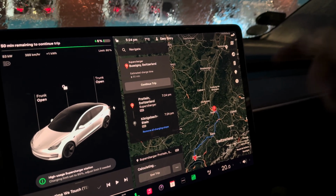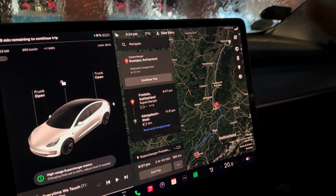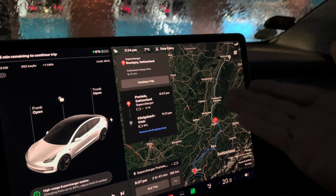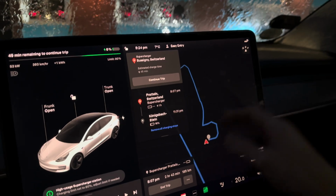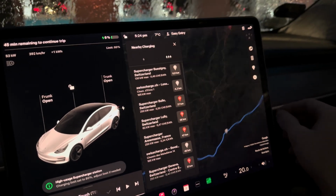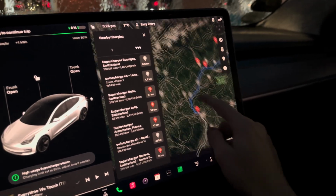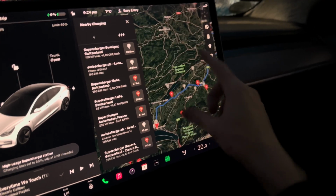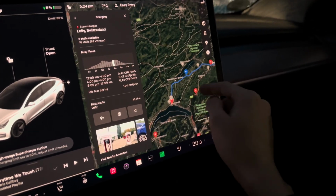No, we're sure as heck not gonna charge for 50 minutes here. Are you freaking... Why would Trip Planner do this if it knew that here's a line forming? Why would you do this? That's just so stupid. Why is it not north up? North up. Let's go 82 kilowatts.